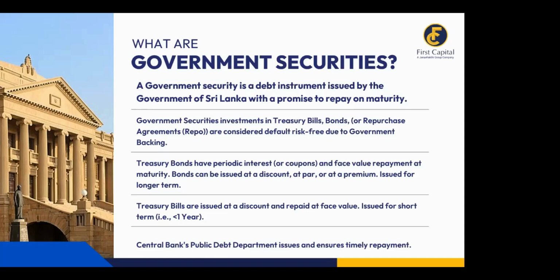As you can see, Treasury bonds have periodic interest, which we also call coupon payment, which is paid every 6 months, and a face value repayment at maturity. Bonds can be issued at a discount, at par, or at a premium, and also issued for a longer term. Let me explain this. Bonds can be issued at a discount, which means the bonds we issue are priced lower than the face value. At par means the bonds we issue are at face value. Or at a premium, which means the bonds we issue are priced higher than the face value.